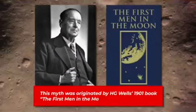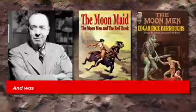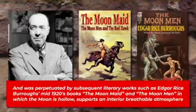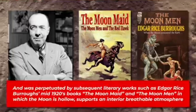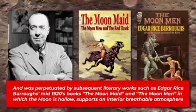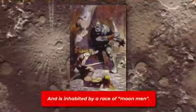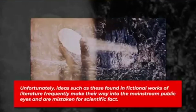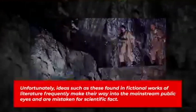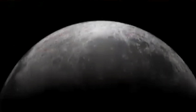This myth was originated by H.G. Wells' 1901 book, The First Men on the Moon, and was perpetuated by subsequent literary works, such as Edgar Rice Burroughs' mid-1920s books, The Moon Maid and The Moon Men, in which the moon is hollow, supports an interior breathable atmosphere, and is inhabited by a race of moon men. Unfortunately, ideas such as these found in fictional works of literature frequently make their way into the mainstream public eye and are mistaken for scientific fact.